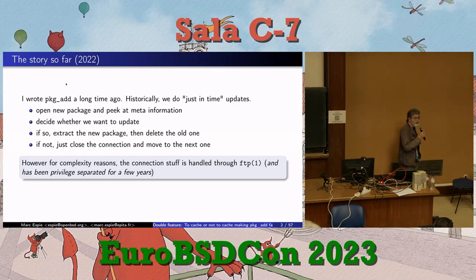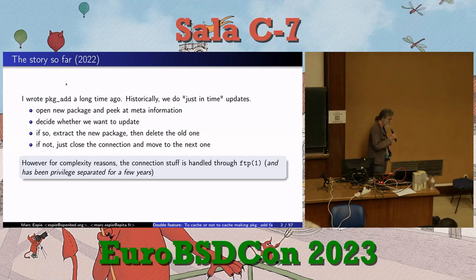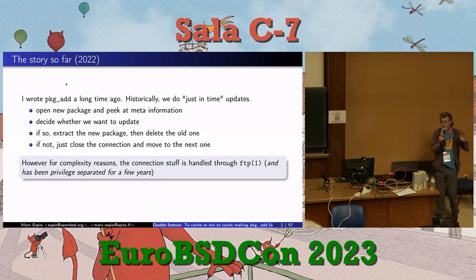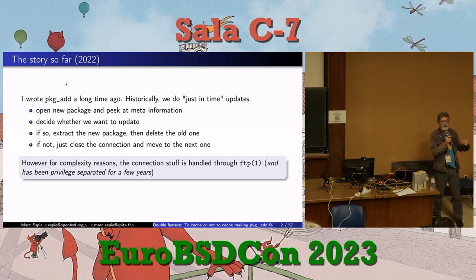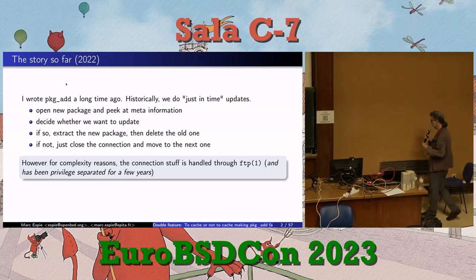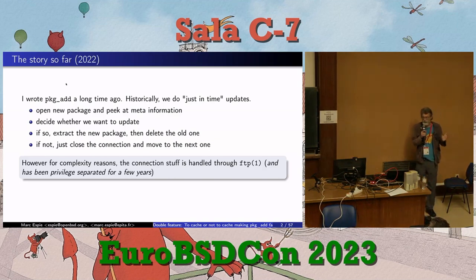Assuming we need an update, we first extract the new package, then delete the old one, and then install the new package for real. This is different from other systems, where usually it's a matter of, okay, let's try to update, and if it doesn't work out, we back out and go back to the previous installation. Instead, we try to prove that the installation is going to work just fine. For instance, we extract everything first so that we are sure we have enough memory and disk space for the new package. Then we delete the old one, and then we finish the installation. So at almost no point in time do we have a broken installation.